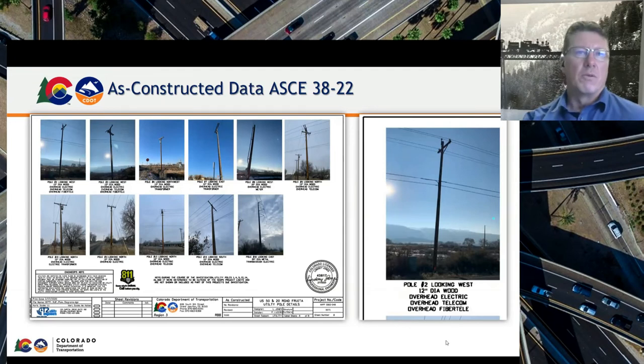So just knowing that from a utility coordination standpoint, being able to talk to all those owners and make sure they're accounted for in the conflict matrix, because maybe all these poles need to go away during construction or an early relocation. And so making sure you have everybody accounted for is certainly helpful, and 3822 has done a good job of guiding SUE companies in what should be delivered. And as you can see, this is PE certified, and that falls in line with 3822 as well.